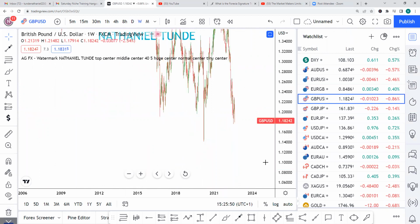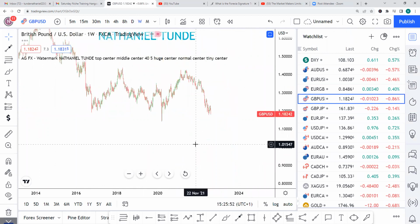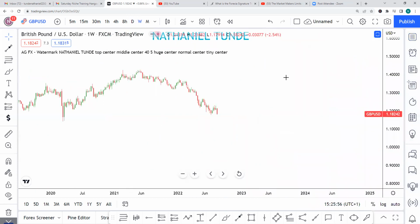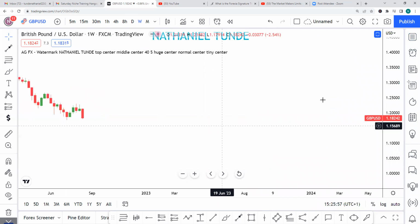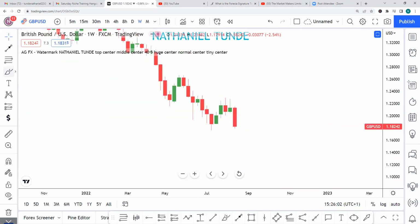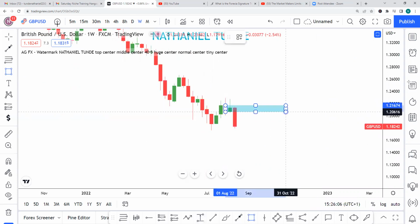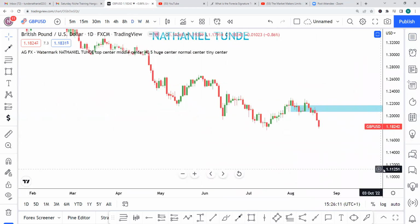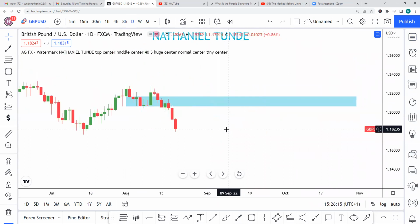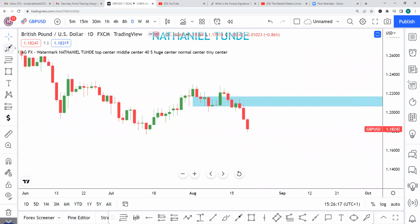You can see that we have a powerful momentum to the downside. Okay, no room for buy at the moment. Just have to look for a sell opportunity. No room for buy. All right. So if you look at the daily time frame, we can't sell right here because the move is gone. We cannot sell at all.